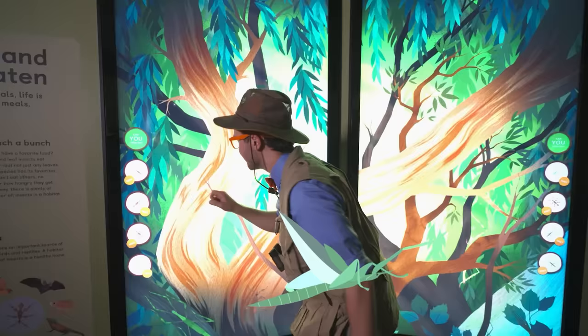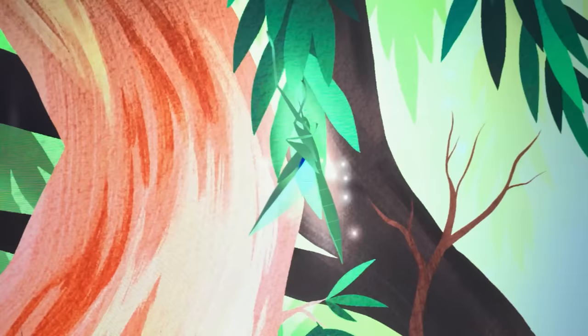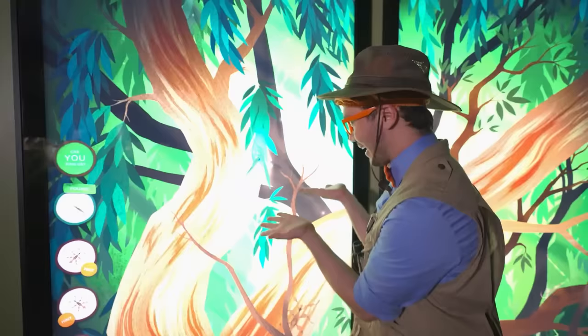Do you see any insects? Look over here. Do you see one hiding in the leaves? Yeah, look, he's right there. Whoa, check it out. He lit up all bright and colorful. We have three more to find.